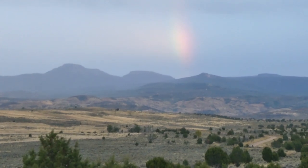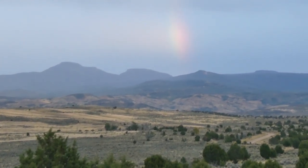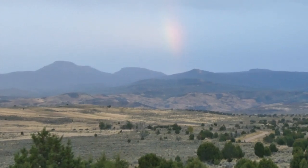Crazy rainbow tonight. As the rain was drifting away and the sun was setting, that rainbow over the mountains was really cool. So just happy to be out here, man, doing what I love. Really looking forward to tomorrow morning.